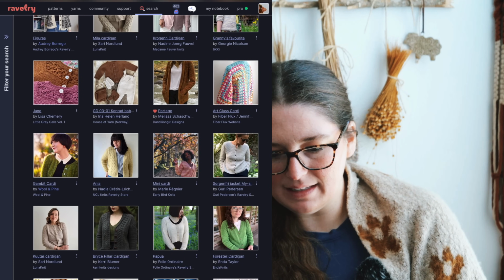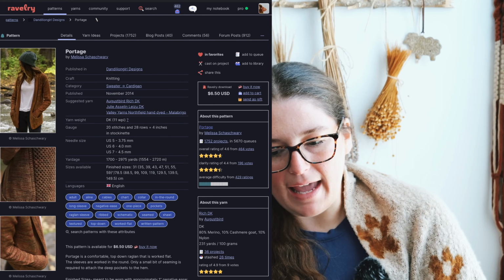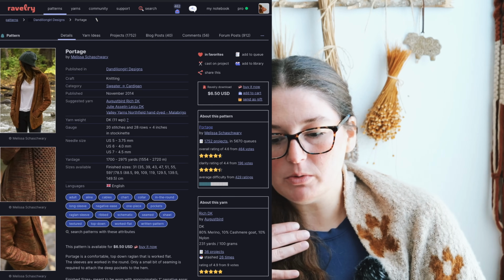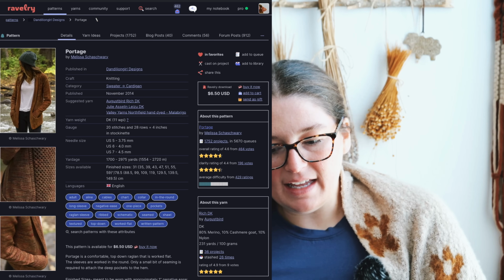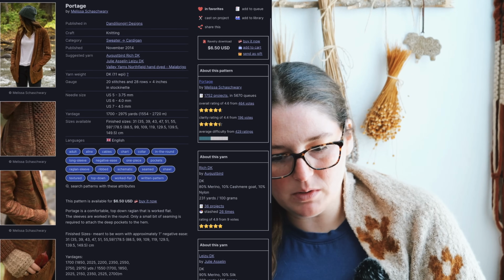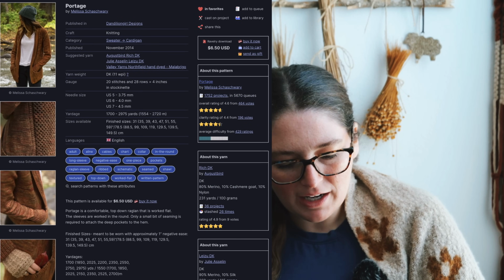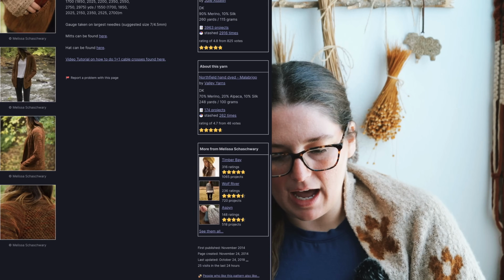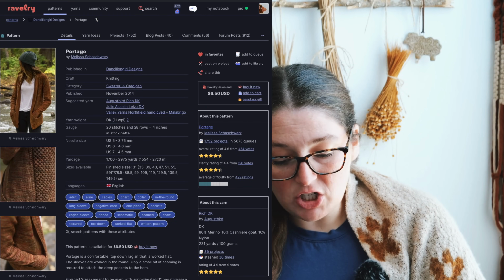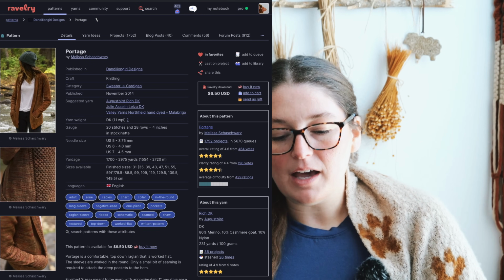Okay, I really like this Portage cardigan, which is a pattern by Melissa Shoshwary. It does call for a DK weight yarn, and I love those big pockets that sort of work into the shawl collar. It also has a really pretty honeycomb cable pattern on the back, and I do have enough yardage for this. So this is a very classic, comfy cardigan.